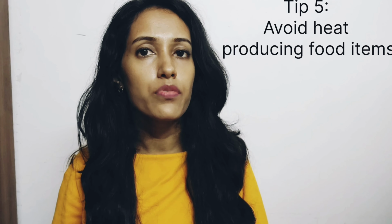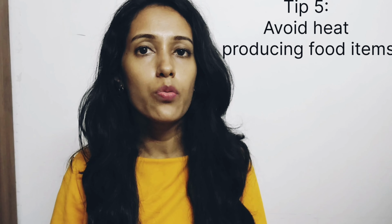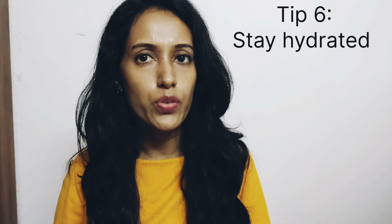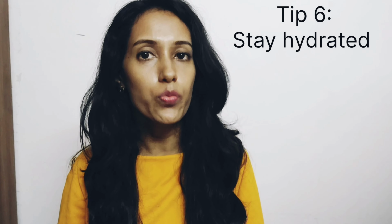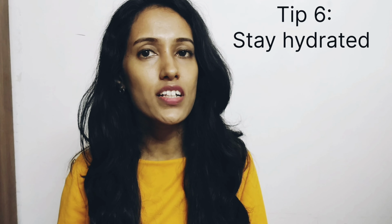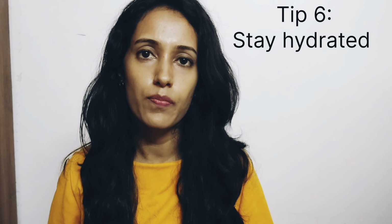Avoid food items that produce heat. Strictly avoid meat, eggs, dry fruits, spicy food, oily and junk food. Give plenty of fluids. Kids might have an aversion to food, which is why you can include coconut water, boiled dal and rice water. Let the child sip on water frequently.